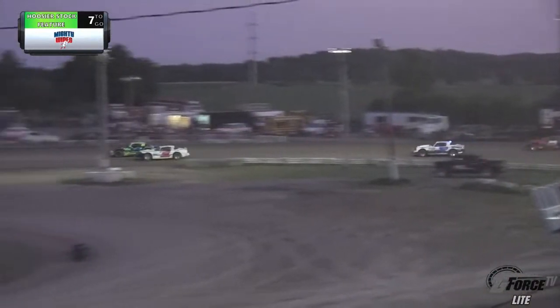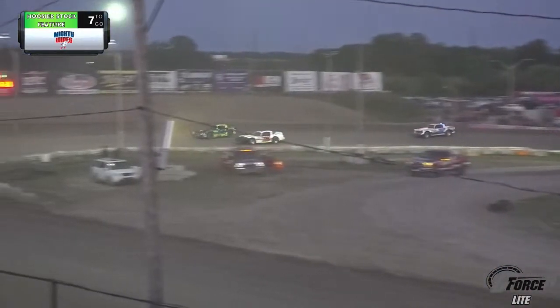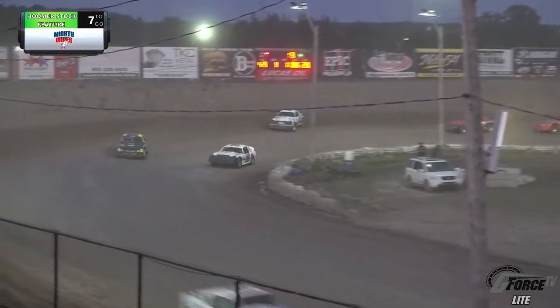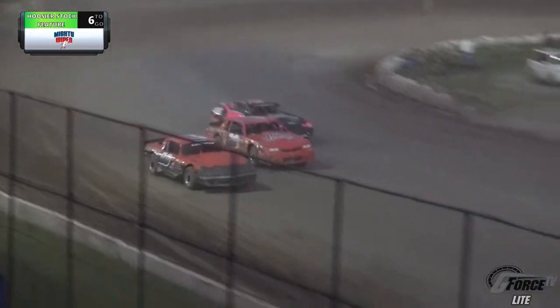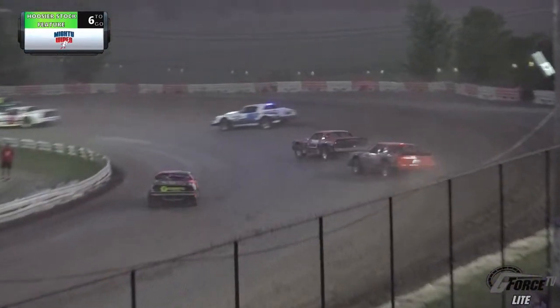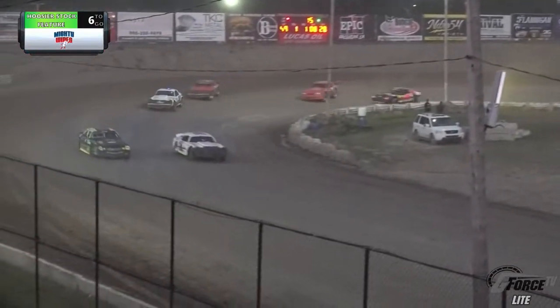The 37 of Bean into the pits. Bailey leads. Murray. Fontaine. Bleach. Jim Lampman still hanging on to a spot in the top 5. Murray looks fast, but he just hasn't been able to make the move on the 1J of Fontaine, and that is allowing Bailey to just run away with this thing right now as we're going to be coming to 5 to go in the Hoosier Stocks.